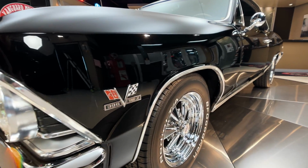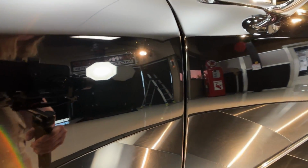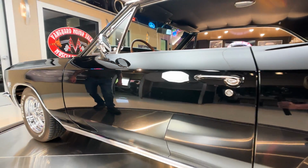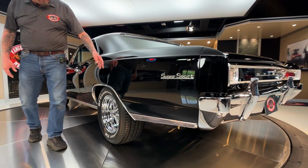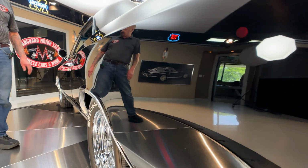The emblems, the wheel lip moldings, the way the door fits to the front fender, the actual gap on that door, also the rocker molding. I mean, look at all of the details. She is a beauty, man. That big long quarter panel, just as straight as can be. That emblem back there looking beautiful.